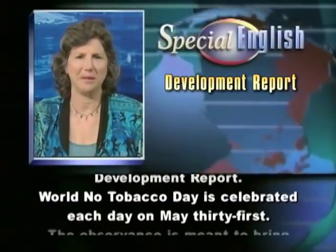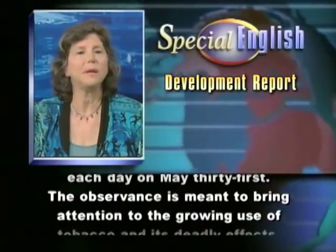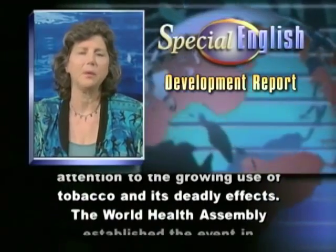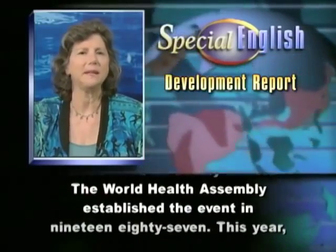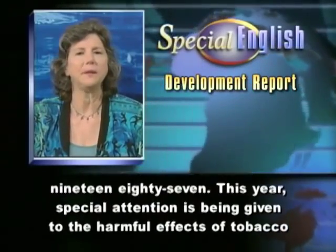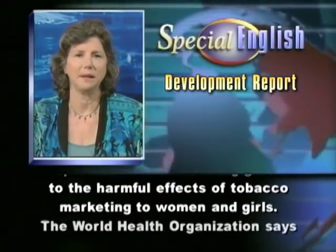World No Tobacco Day is celebrated each year on May 31st. The observance is meant to bring attention to the growing use of tobacco and its deadly effects. The World Health Assembly established the event in 1987. This year, special attention is being given to the harmful effects of tobacco marketing to women and girls.